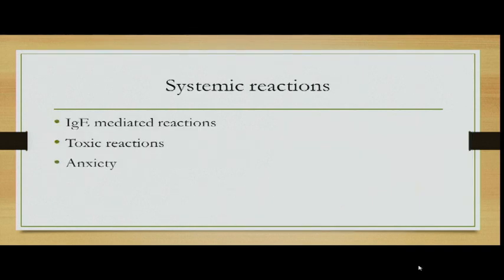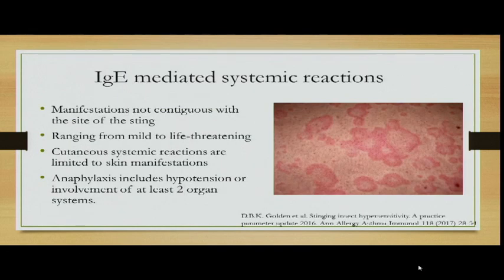The systemic reactions can be IgE-mediated reactions, toxic reactions, or reactions due to anxiety after the insect sting. The IgE-mediated reactions are manifestations that are not contiguous to the site of the sting, and they range from mild to life-threatening reactions. Patients can have cutaneous systemic manifestations like urticaria and angioedema, or they can have anaphylaxis, which includes hypotension or at least 2 organ systems involved.